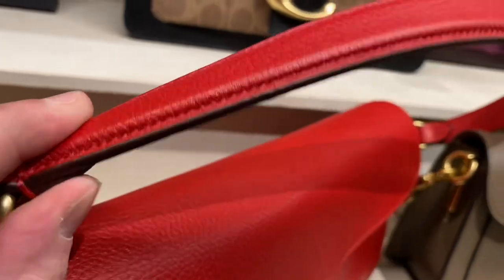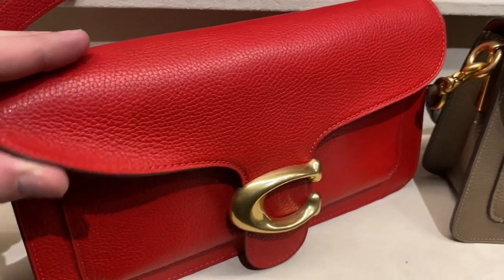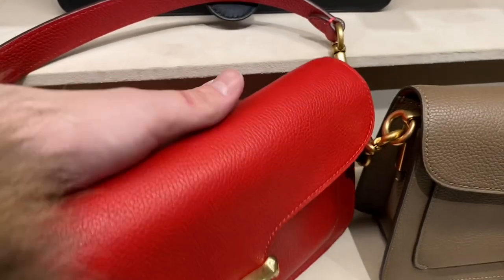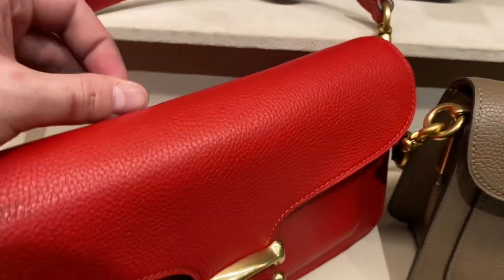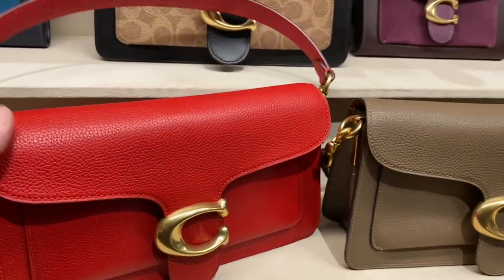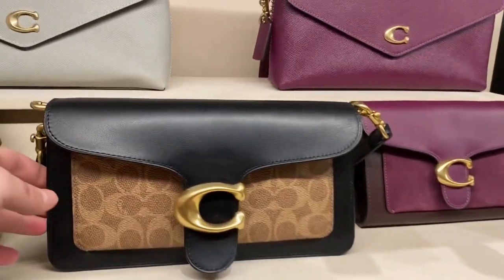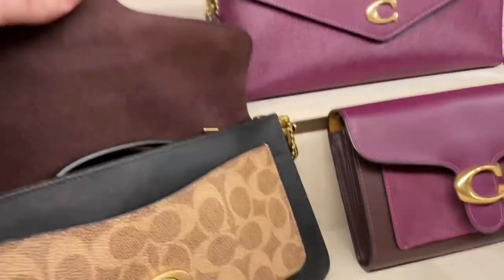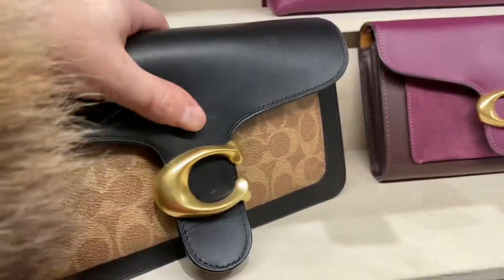The handle's all right. Not as nice as we've seen in this boutique experience. So, in my personal opinion, these are definitely not as good quality as they could be. Originally $550, currently on sale for $385 Canadian. I do love the colors though. The colors are very pretty. And the silhouette is just iconic. I love my Tabby 26s, like, they're one of the most iconic Coach bags, in my opinion. But I will say, the one with gloved hand leather far outweighs the pebbled leather ones. Bar none.